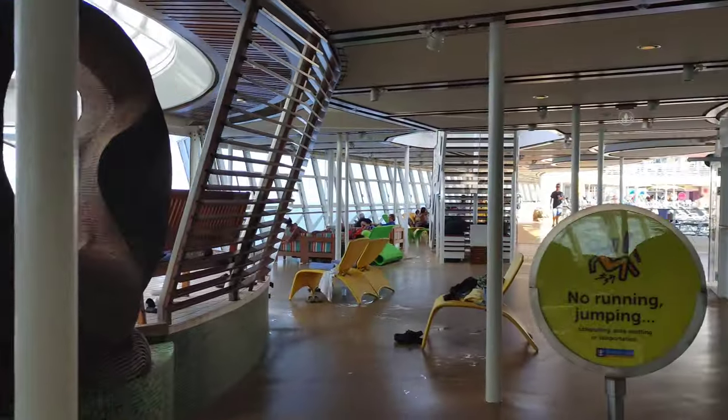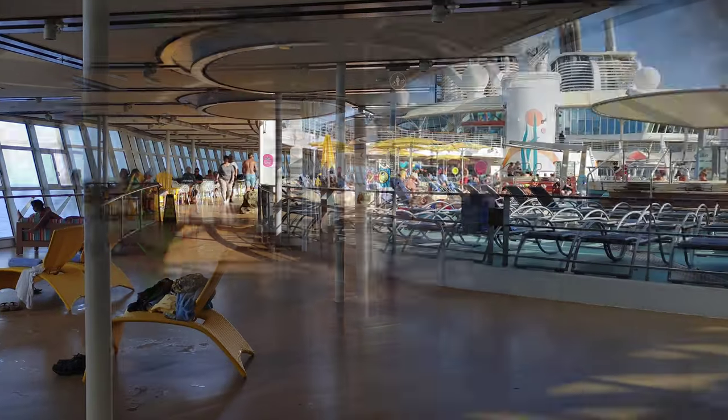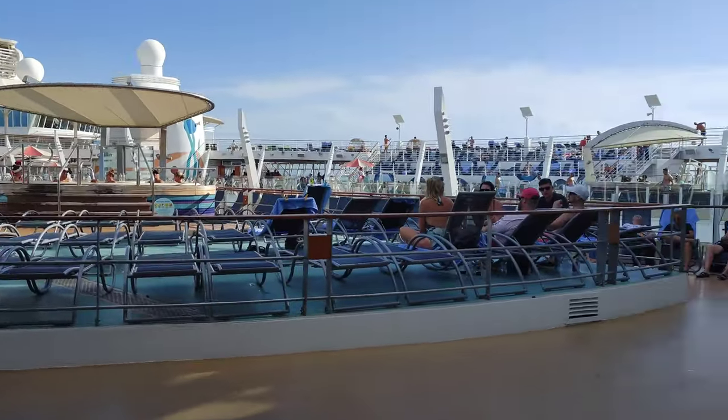The majority of Deck 15 is made up of huge hot tubs that accommodate multiple parties of people, as well as large swimming areas for children and families alike.